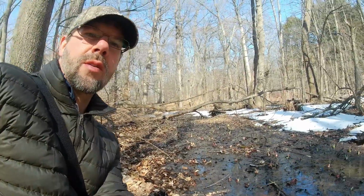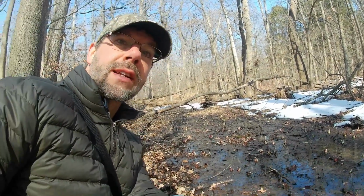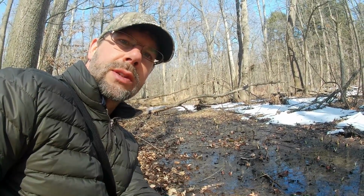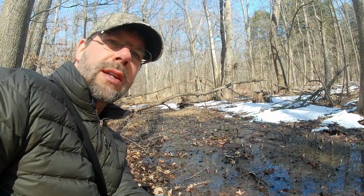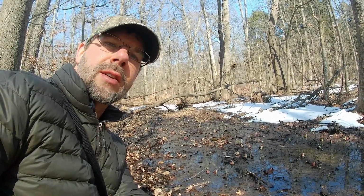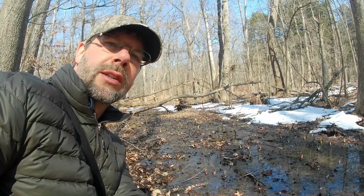I came down and I noticed we've got some plants that are already starting to grow. In fact, I noticed these plants a couple weeks ago coming up even when there was tons of snow on the ground. And the plant that I saw is a skunk cabbage. So let's take a closer look at this super cool spring wildflower.